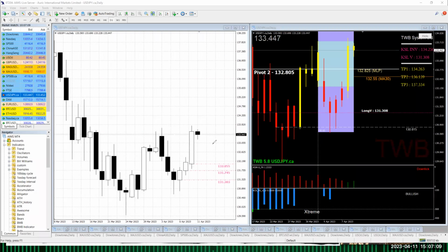Okay, so for this right now, if the dollar yen pulls back, it can go back towards 132.05. If it's not, then most likely it's going to go higher, and this time around you may even test the 134 level.